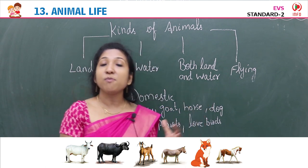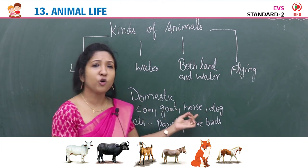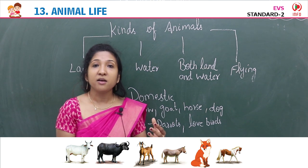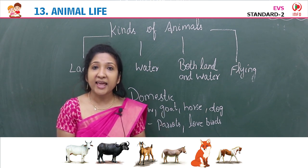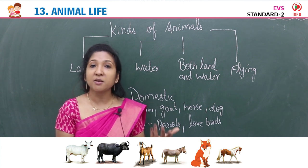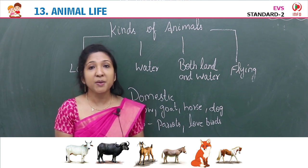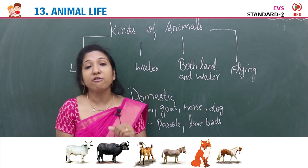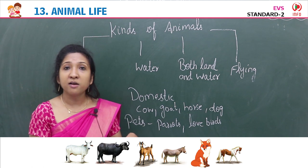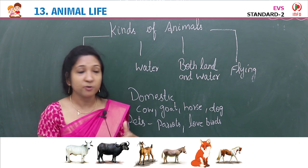Domestic animals are animals that are useful to us. We keep them in the farm, like cow, goat, horse, and all we keep in the farm. They are very useful. They help us. Cow gives us milk, hen gives us egg, goat gives us milk, meat, hen gives us egg, meat, the ducks give us egg. Some people eat the eggs of duck. Some people eat the meat of duck. So they are all domestic animals. They are useful to us and they help us also.